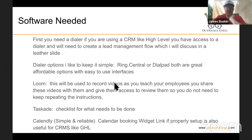So some dialer options. I like to keep it simple for dialers. On top of Go High Level, I will use dialers like Ring Central or DialPad. These dialers are anywhere from $15 to $30, and they have a mobile app. I think that needs to be touched on. If you are using Go High Level, which is a web-based app, obviously they do have an iOS app. I know that they have a dialer on the app, but if your person loses internet connection, what I like about Ring Central or DialPad is you are able to then use the cell network if you lose Wi-Fi and still call leads for your clients.